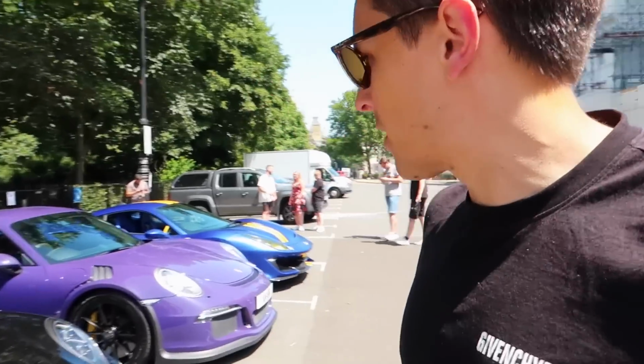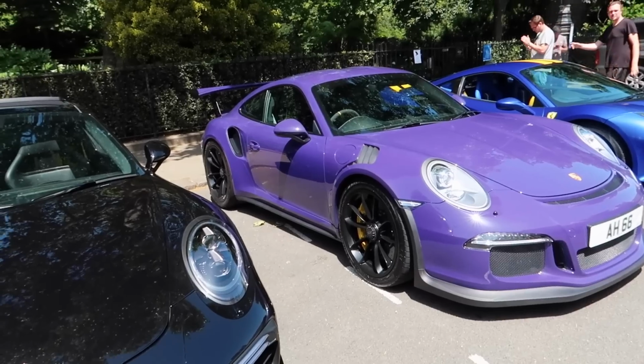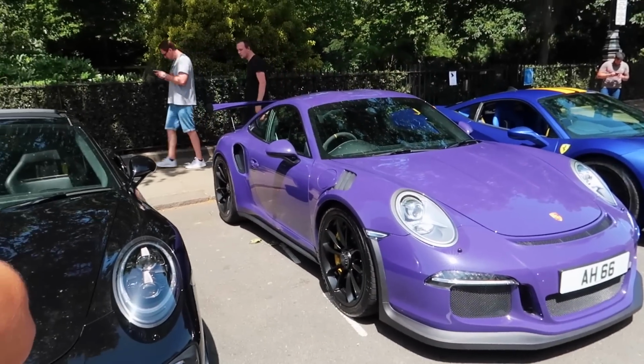Right, I'm going to walk you through the GT3 RS, and then we're going to talk about it. Right, so my car, you have the ceramics. You can see by the yellow calipers, they are ceramics. We like them. This is all pretty standard. Obviously, the colour option is now discontinued, so we do like that.